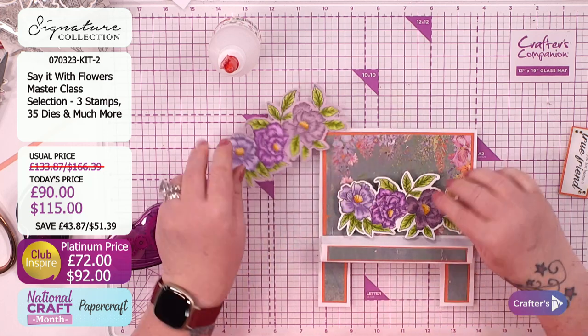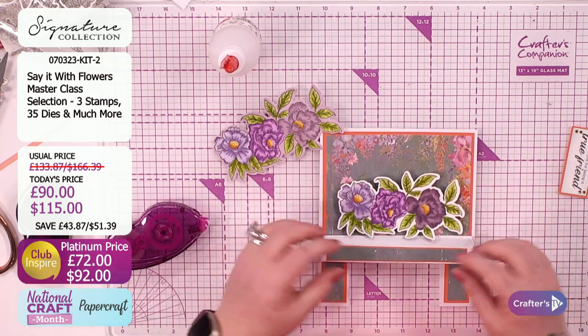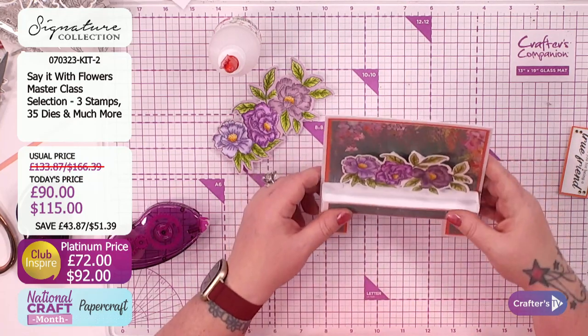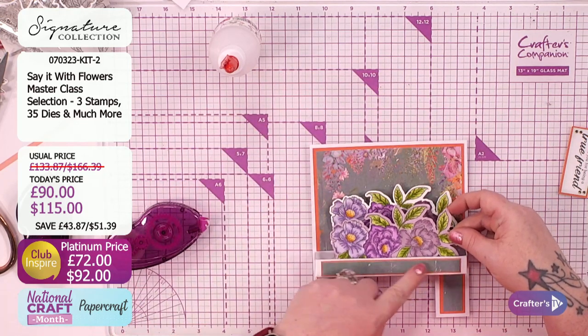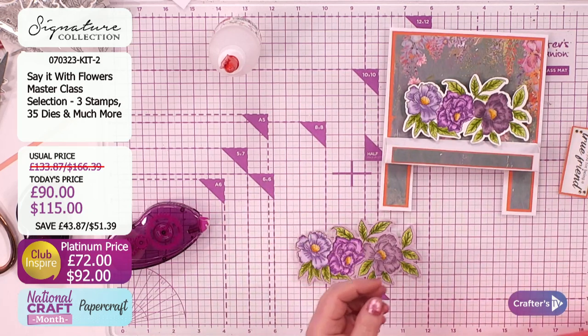I'm going to have it. So this one, I've put two layers of foam tape on the back because obviously my little window box is quite big. So two on there. And what I'm going to do is pop that in there and put the foam just across the bottom.